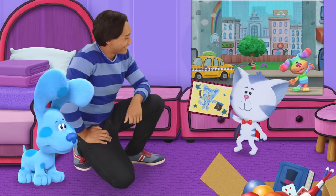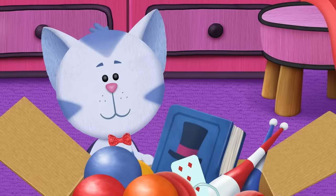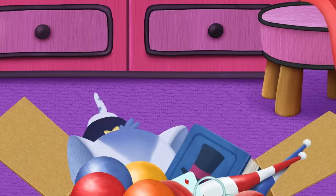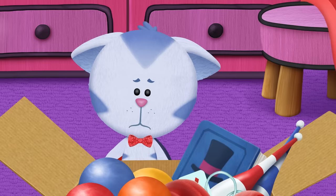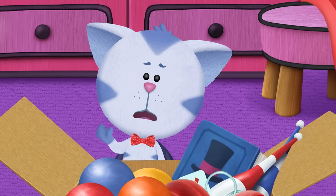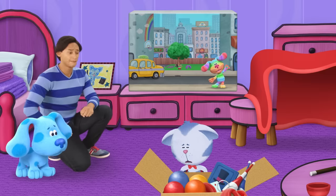That's awesome! Thanks! There's only one more thing I need. Presto! My bunny stuffy! He's soft and cuddly and... He's not here. I thought he was packed away, but I must have accidentally left him somewhere back in my old neighborhood. I won't be able to sleep without Presto. I don't know what I'm gonna do.